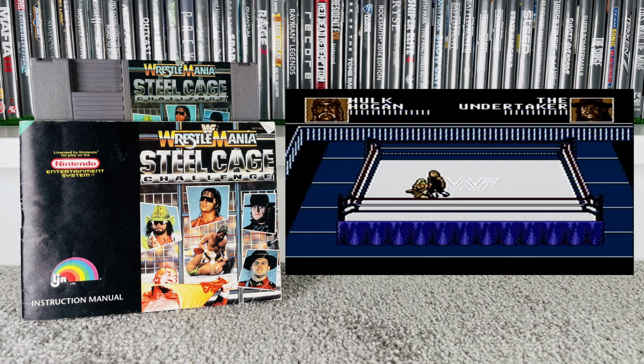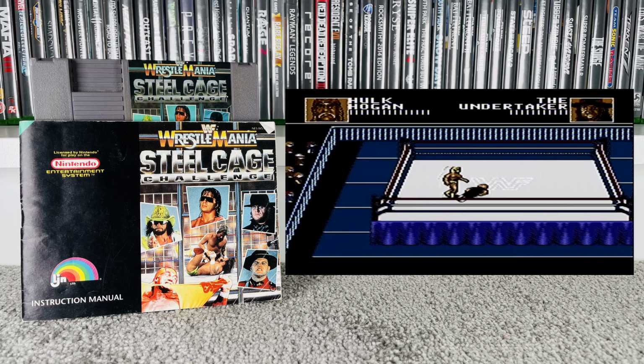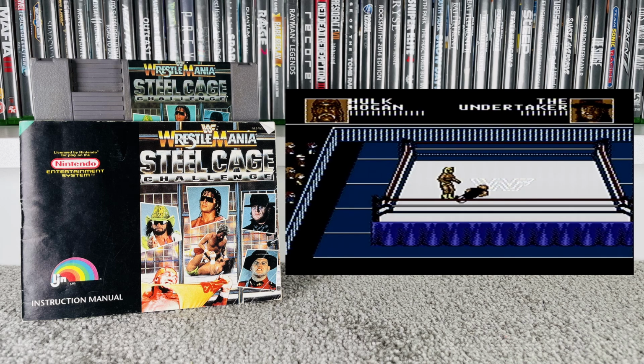10 wrestlers are playable, including Hulk Hogan, Randy Savage, Bret Hart, and The Undertaker. Modes include one-on-one, tag team, WWF Championship, and Tag Team Championship. Now, while I will say this isn't the most advanced looking wrestling game, especially for the era, I actually think the Game Boy version looks better than this. It actually played okay. Now, as normal with wrestling games, I managed to get the life bar down when I was capturing footage, but just couldn't work out how to pin. So it does come with the manual, so I probably need to read that a bit more.